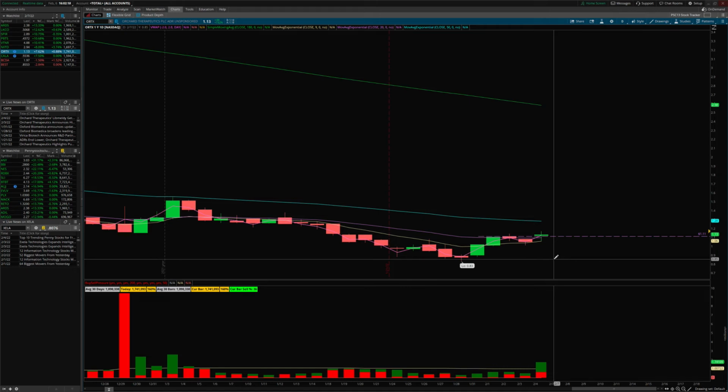ORTX, so broke above the 9, held the 9, held the 9. You can see that pattern.